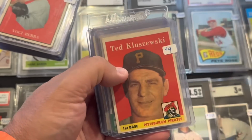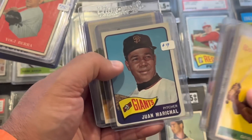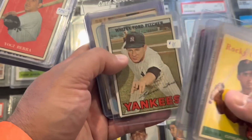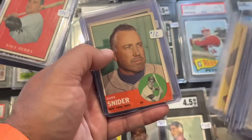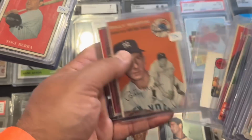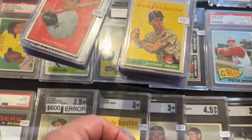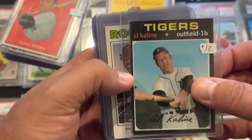It's got some cool 58s here, some 63, got some 65. I mean, most of these guys are Hall of Famers or just miss Hall of Famers. They're kind of mid-grade condition. Decent prices, nothing crazy. There's nothing in his box that really caught my eye to pull the trigger on.